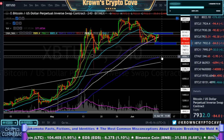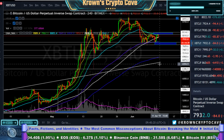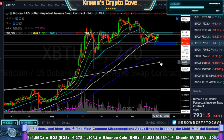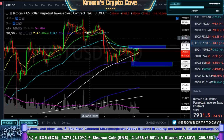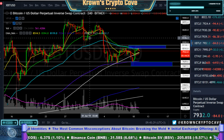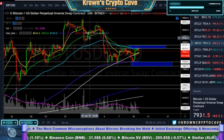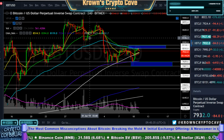To the downside, 7,200 to 7,100 would be the first area of interest, although I do think it bounces there, probably doesn't hold. We probably see further downside into the mid to low 6,000s. So again, Bitcoin kind of set it up for a major move. I do think that we get a major move likely this week. And when I say major move, I mean $1,000 plus. So we are getting set up here, but I don't think it's ready just yet.